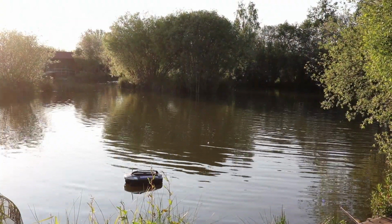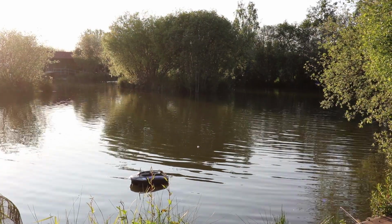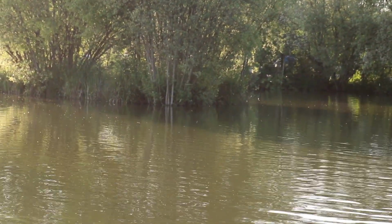Okay guys, just about to get the first rod out for the evening. Like I said, it's on Ocean's Fruit, and I'm going to be going to the corner of this island basically. So let's just zoom in there a little bit and you'll see where I get to.